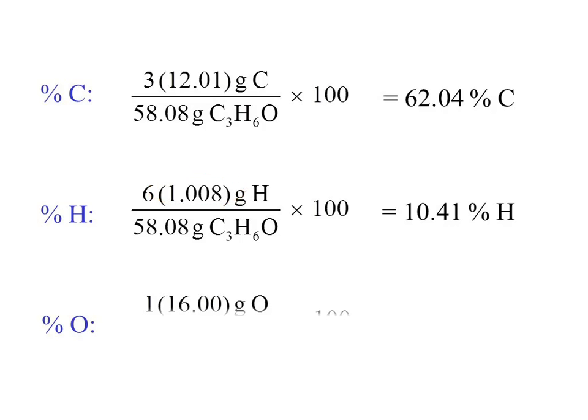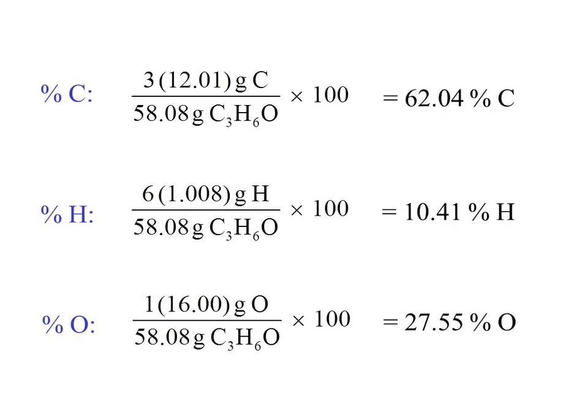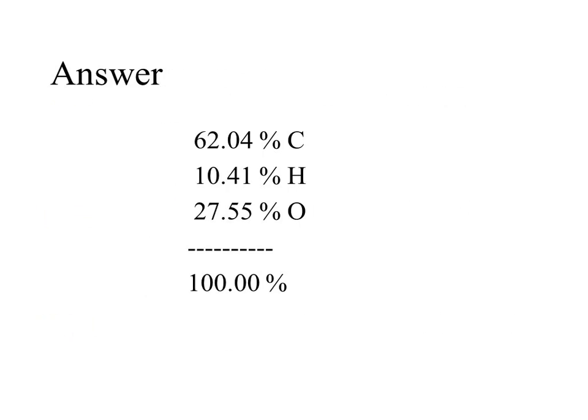Okay, last but not least, we said the mass brought by that single oxygen in acetone is 1 times 16.01 grams of oxygen over 58.08 grams of compound times 100%, rounded to 4 sig figs, 27.55. They're pretty good. What should they add up to be? 100%. Exactly. And I think that's what the next slide tries to point out. Honestly, if they don't add up to 100%, like if they're off by 0.05, that's fine. It's just kind of a rounding thing.